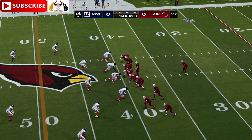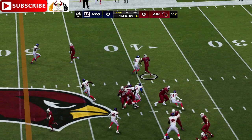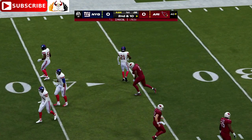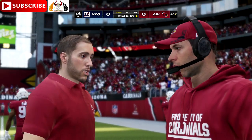So from the 39 now, they'll come up on a 1st and 10. In motion right is Brown. Well, they'll run it here on the jet sweep. And he's going to be met at the line of scrimmage and taken down. Bobby McCain here, the one who brings him down.